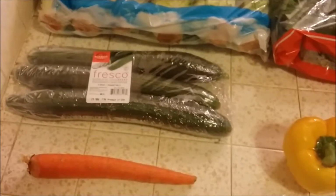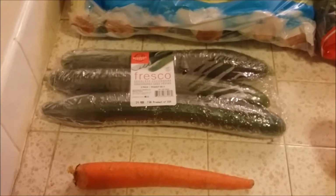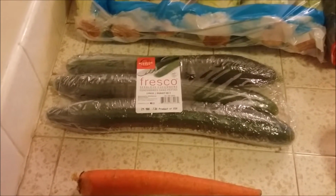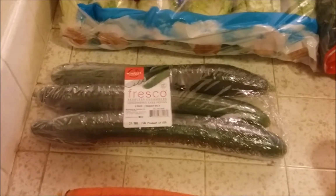Next we've got cucumbers. Cucumbers are good for your pig. They have very little nutritional value. They have a lot of water in them, so they're good to give your pig when it's hot out. Get some extra water into them, especially if it's slightly chilled, to help them cool down.